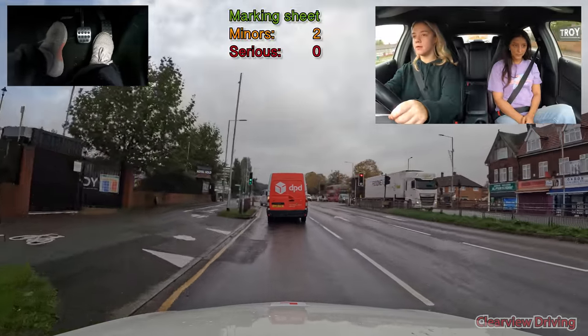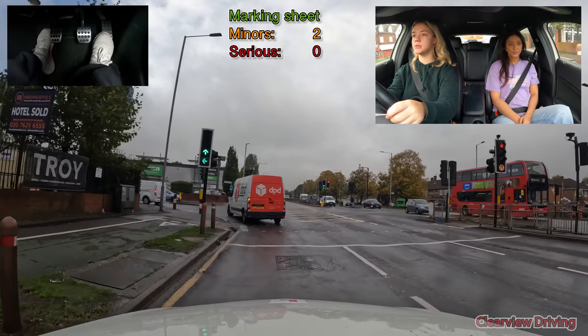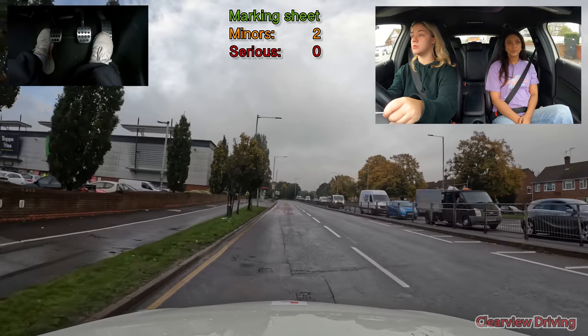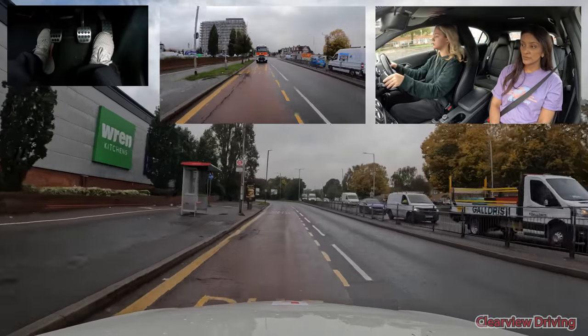Most big roundabouts, when you're making a right turn, which is after 12 o'clock, you want to start in the right-hand lane unless road markings state otherwise. So at this point, Erin was speeding up and checking her mirrors, but she simply wasn't switching lanes. You want to try and switch lanes nice and early so that you're better prepared for the roundabout.